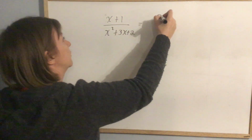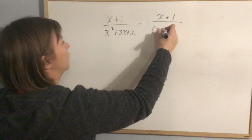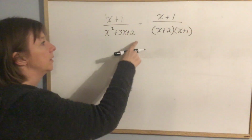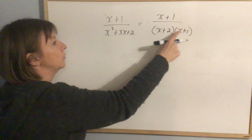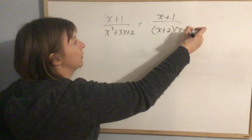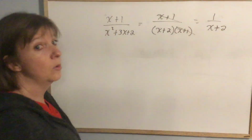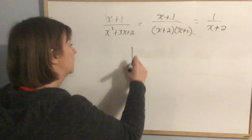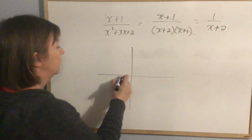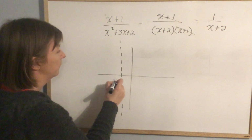Okay, first thing I would do is I would factor the bottom to be x plus 2 and x plus 1, because 2 plus 1 makes 3, 2 times 1 makes 2, right? But notice I've got an x plus 1 on the top and an x plus 1 on the bottom. So this is really 1 over x plus 2, which is a whole lot easier. So again, my only asymptote is at negative 2.